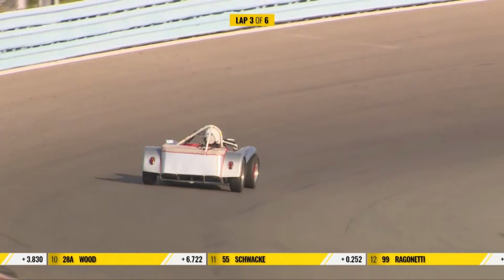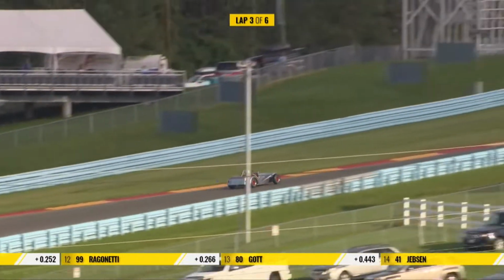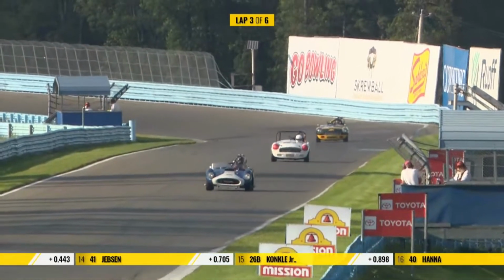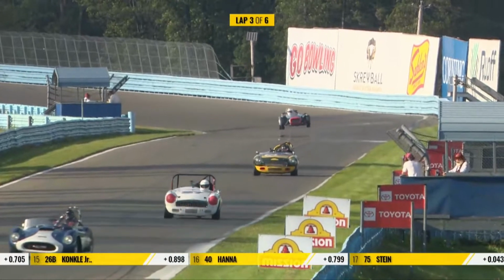It can run flawlessly one day. You can not change a thing and go out there and it won't start for anything. My wife got to the point where if we were going out in the MG, she would put on her running shoes because she knew she might be pushing.